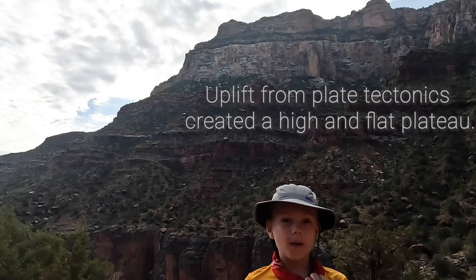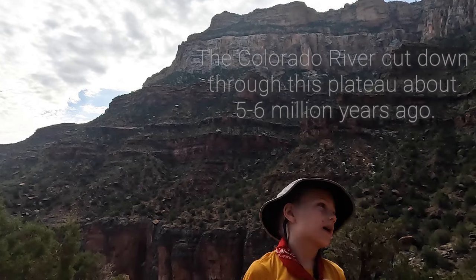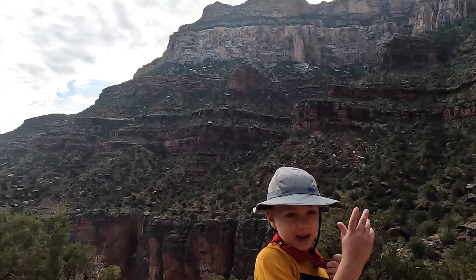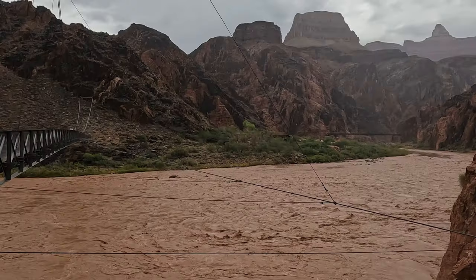70 million years ago, plate tectonics were lifting the Grand Canyon up. But then the Colorado River cut it down, so it's a canyon. That's why the Grand Canyon is a canyon, and it's deep, and it has pretty old history. Let's go.